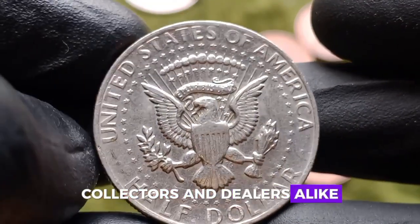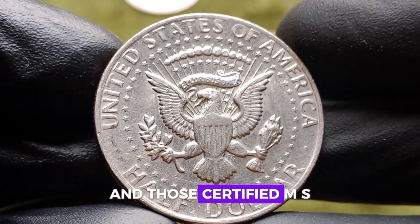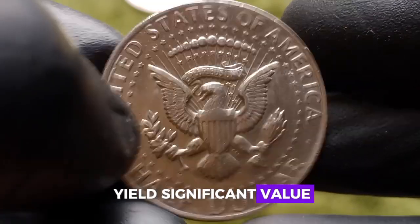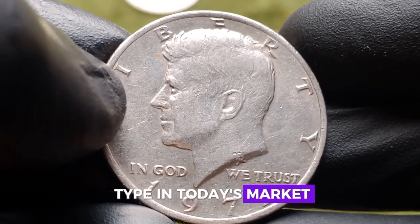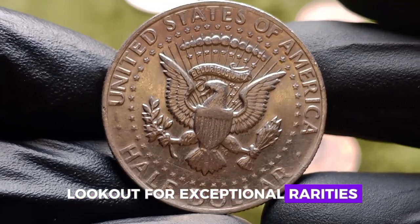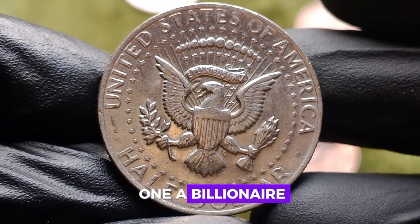Collectors and dealers alike look for high-grade, uncirculated, or proof coins, and those certified MS-67 or higher can yield significant value, especially when they belong to the silver-clad proof category or present an error type. In today's market, serious coin investors are always on the lookout for exceptional rarities, but the 1972 half dollar does not typically make one a billionaire.